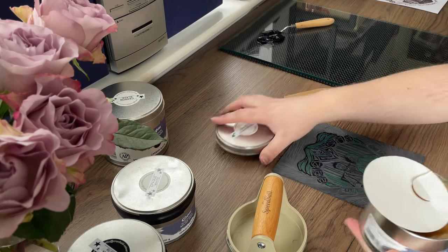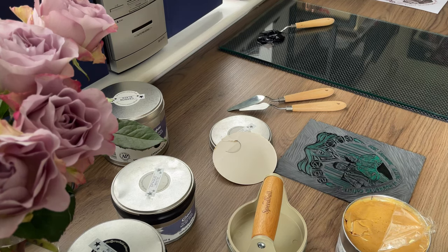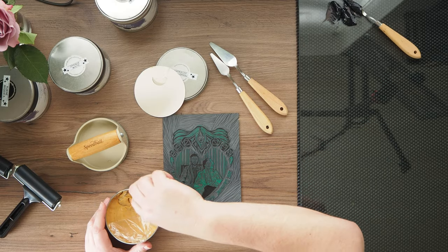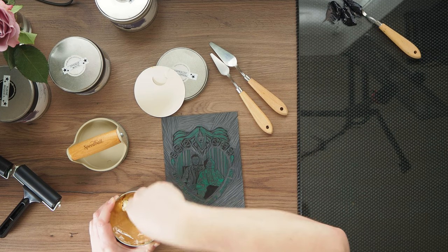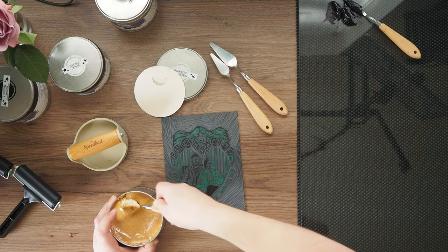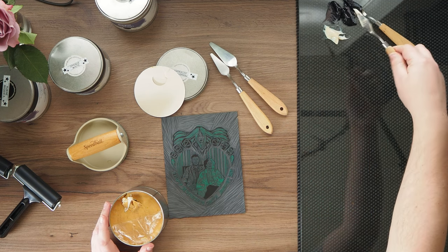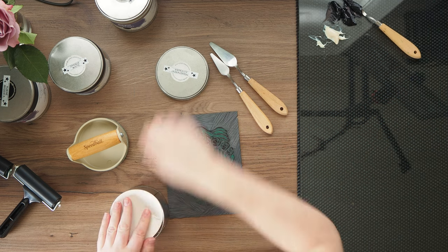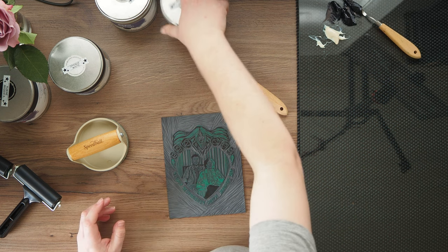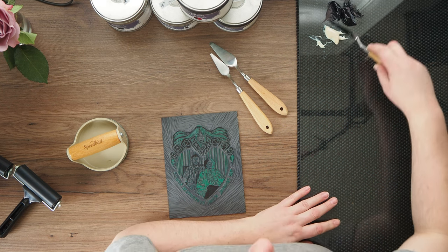Just a little bit of extender, just to soften it up a little bit, because I can feel it on the palette now, it's a bit too strong. Too strong, too sticky is what I'm trying to say. Having said this, this has got really sticky too. No, it's fine underneath. So yeah, just put a bit of this on there. Give them both a good mix.